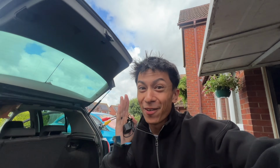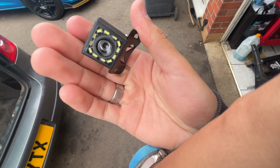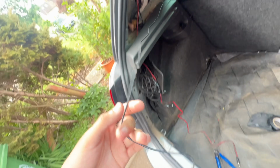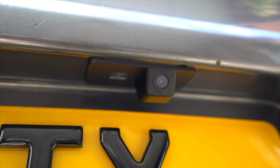Now the great thing about this kit from TEMU is it even comes with a reverse camera. So I've currently run that wire right there, which goes into the back of the head unit, all the way down the car to right here. But for 60 quid, also getting a reverse camera as well as CarPlay and everything. Insane value, insane value.